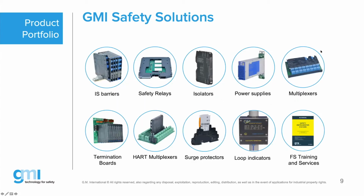Here is an overview of our products. We have barriers, safety relays, isolators, power supplies, multiplexers to be located in the field until zone 1, for example. Our products, mainly relays, isolators, and barriers, can be installed on DIN rail, power bus, or we have even developed customized termination boards to connect most of the DCS and ESD systems. We have multiplexers, surge protectors, and so on. All this equipment is either certified for functional safety up to SIL 3 level, or it is intrinsically safe.